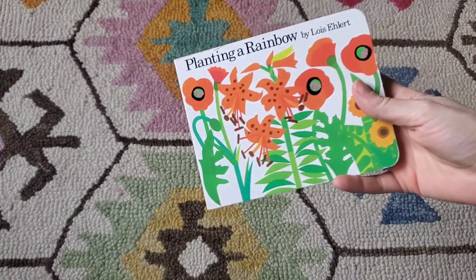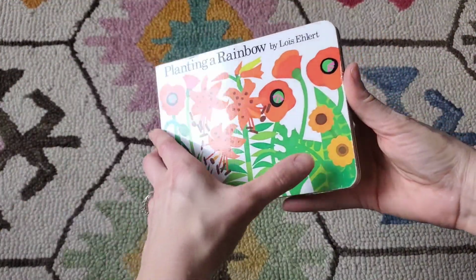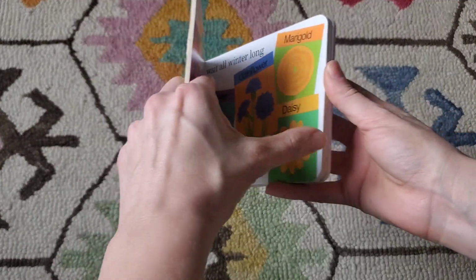So now I'm going to give you a little flip through on what these look like inside. So if you do have interest in looking at or getting some of these, you'll have a little better idea of what to expect. I love a good children's book flip through, and so I hope you enjoy this one.